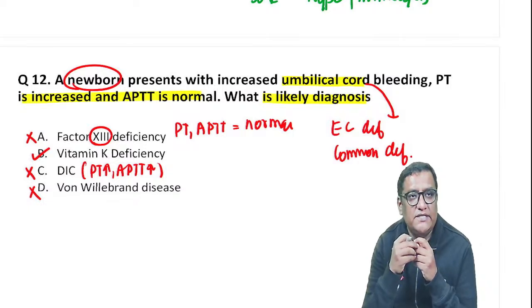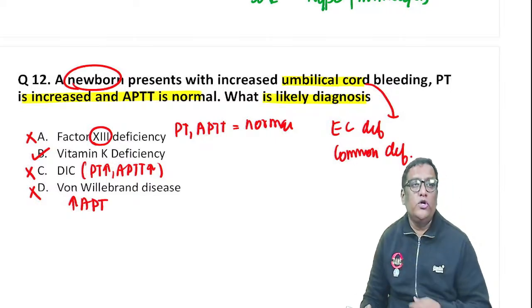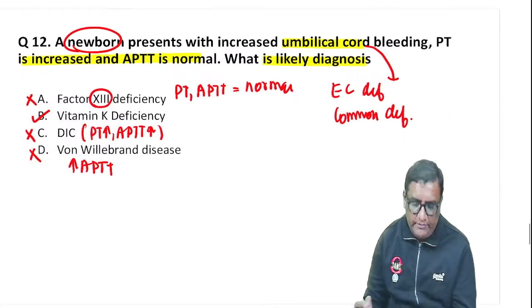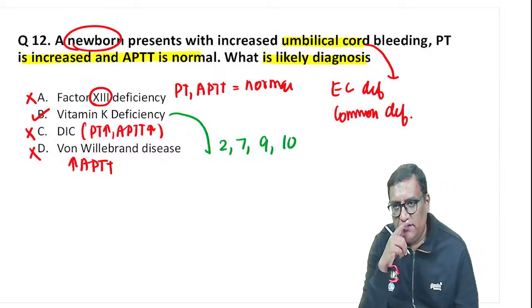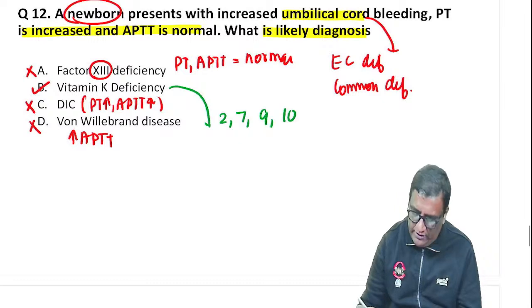And von Willebrand disease will be elevated, APTT will be there. Plus, I told you, intrinsic pathway defects were unlikely to present as umbilical cord bleeding. Now, in vitamin K deficiency, this is where there is confusion. What are the vitamin K dependent factors? 2, 7, 9 and 10 are the factors, isn't it? Yes, correct. So you are expecting both PT and APTT to be elevated.